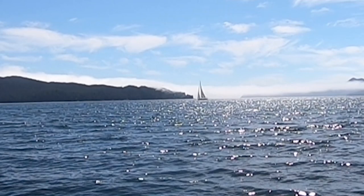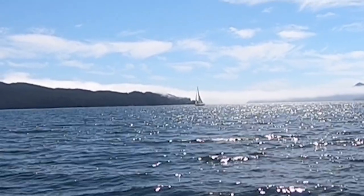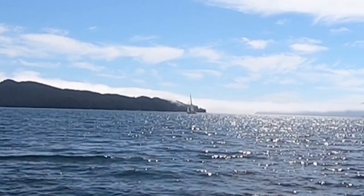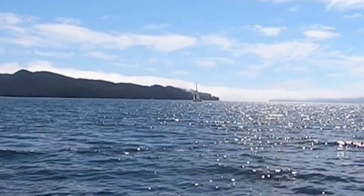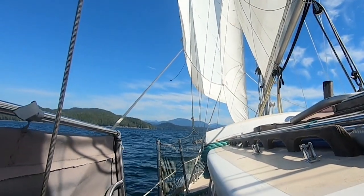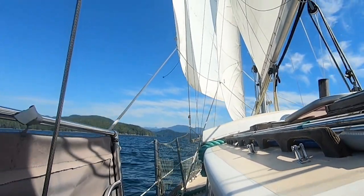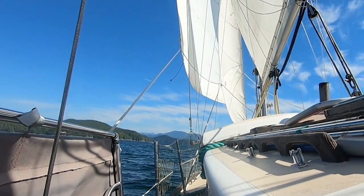The forecast was calling for 15 to 20 knot northwesterlies, but because of the shape of the inlets and fjords around here, that's not always reliable, and the wind is actually opposite to what the forecast says, so it's right on the nose, and I'll be going upwind, close-hauled for the next 60 miles.